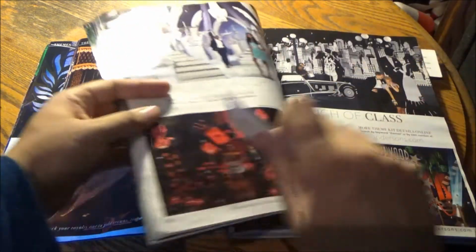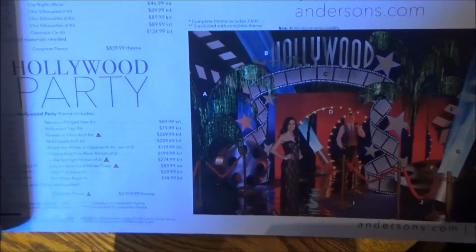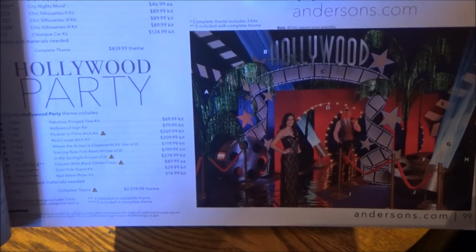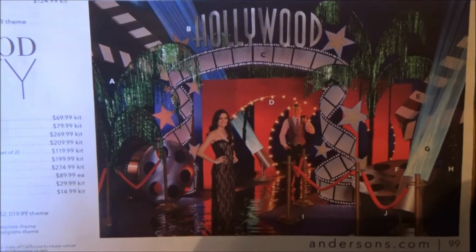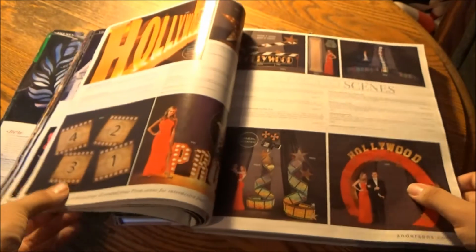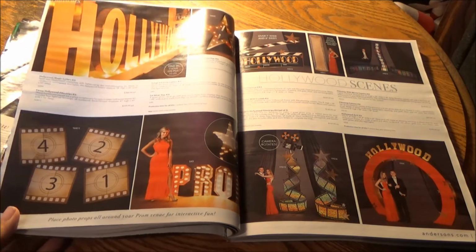We also have a Hollywood party theme. Not as many components as the other themes I previously mentioned, and less expensive, $2,019.99, but this has an equal amount of impact. And then we have the components for your Hollywood-themed prom night, because we bring Hollywood home on a budget.